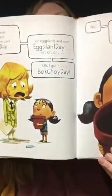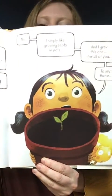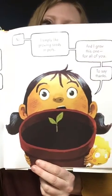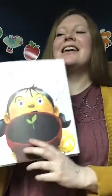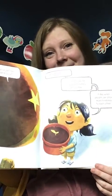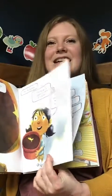And all of the days of the week are just so overwhelmed with all of this. And then a little girl goes up to Sunday with this adorable little growing seeds in pots day idea and says, I grew this little plant for you, Sunday, to say thank you. And it turns out that all Sunday really needed was for somebody to say thank you and be gracious for that beautiful day of the week.